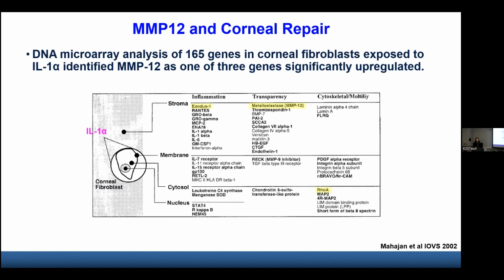Also around the time I was starting this project, a study had been published in IOVS. What they had done was culture corneal fibroblasts. At that time, they didn't have very large scale single cell RNA-seq assays. Back then, we were using DNA microarrays. So the group at Hopkins performed a DNA microarray analysis of these corneal fibroblasts that were induced to differentiate. Of the 165 genes in their array, they found MMP12 to be one of the most significantly upregulated genes.